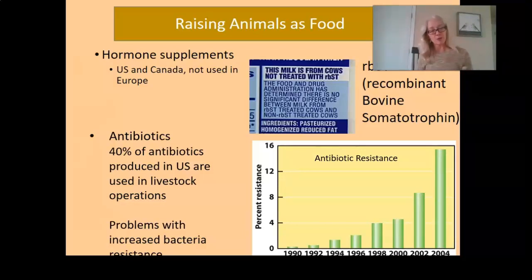Now keep in mind, this is really important for us as human beings as well, if you like a more anthropocentric viewpoint, and even if you don't eat meat. Because if bacteria become resistant to certain antibiotics, then when we need them as human beings, we find that those antibiotics don't work for us anymore either.